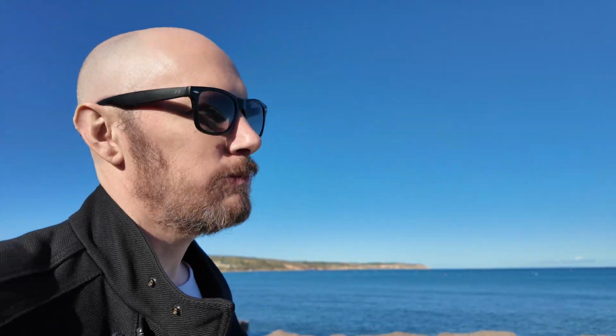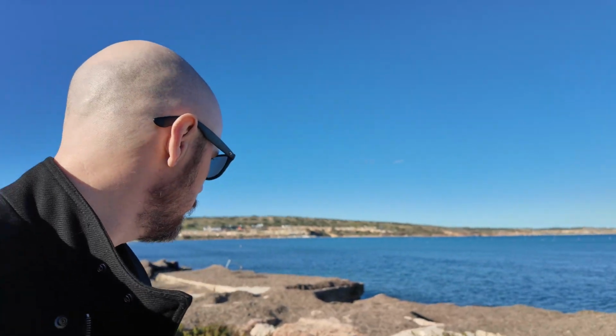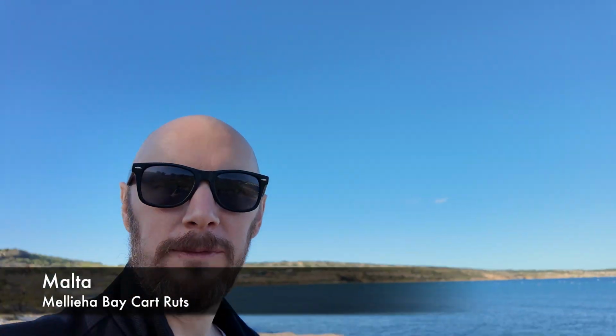Ending the video with the cart ruts going out to sea, but turns out it's just effectively they've taken a picture of boat moorings going out to sea. You notice there's some boats over here. I really wanted it to be true. There is limestone down here, so you know, potentially it could be true. Am I just gonna give up? Maybe we've all been, you know what?